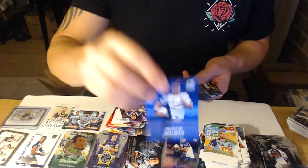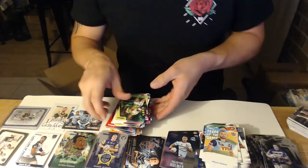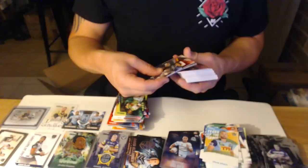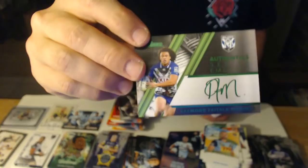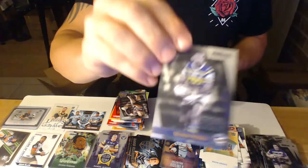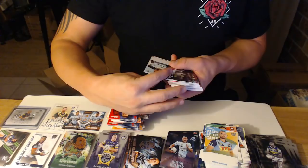Valentine Holmes, season to remember, Josh Jackson, another Emerald, Fatala Mariner, Bulldogs, Emerald Authentic, Ben French, Katoa, Soliola.